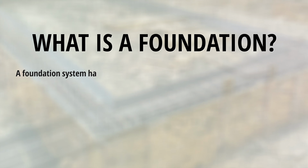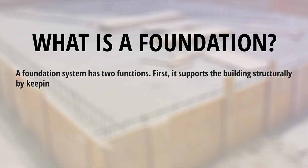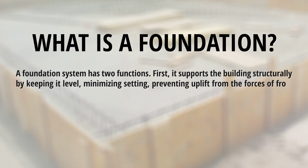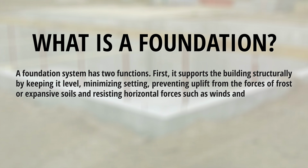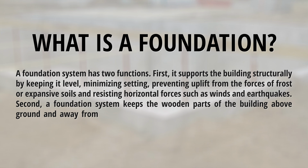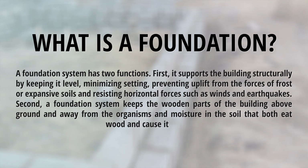What is a foundation? A foundation system has two functions. First, it supports the building structurally by keeping it level, minimizing settling, preventing uplift from the forces of frost or expansive soils, and resisting horizontal forces such as winds and earthquakes. Second, a foundation system keeps the wooden parts of the building above ground and away from the organisms and moisture in the soil that both eat wood and cause it to decay.